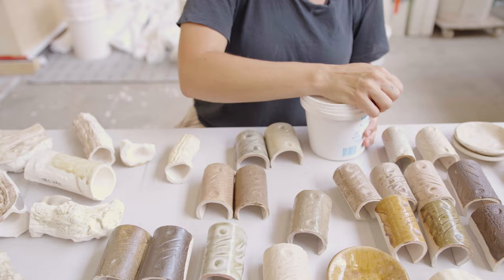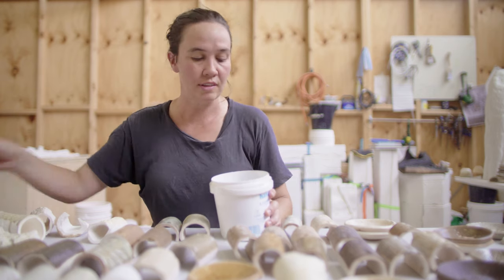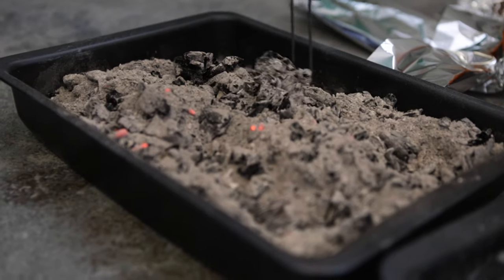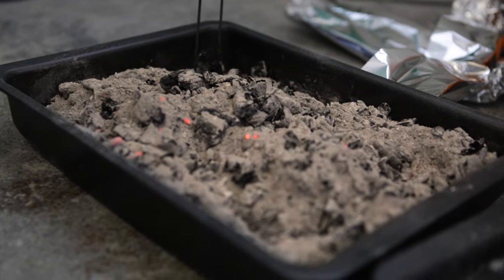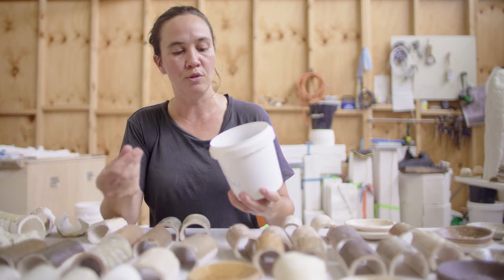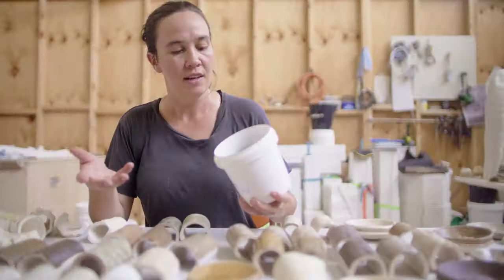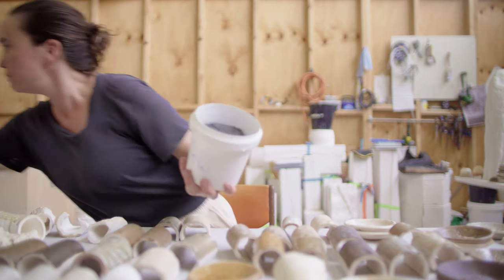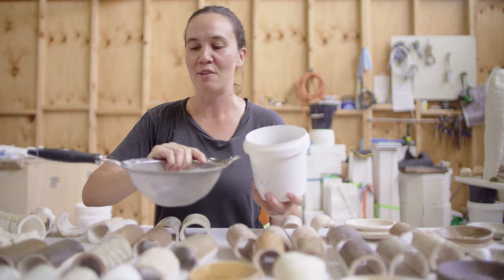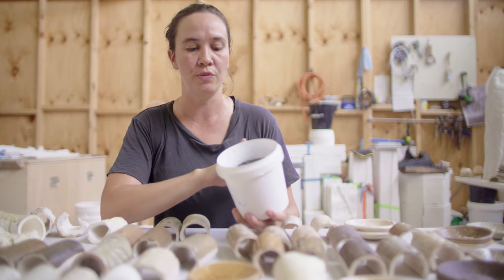When I collect the ash, I basically burn it in a non-contaminated environment, so an environment where there's no rusty bits of metal or anything like that. And I will burn it slowly, because if you burn too quickly, you burn away the ash. So I'll burn it over a week or something like that. And then I sieve the ash in a spaghetti strainer to get rid of any of the big bits. And then that's it. That's what I basically mix water with for the glaze.